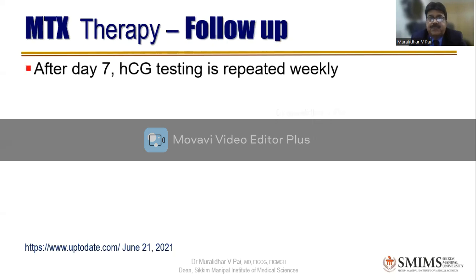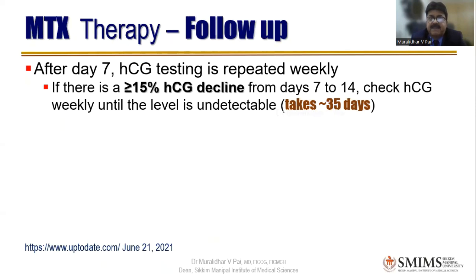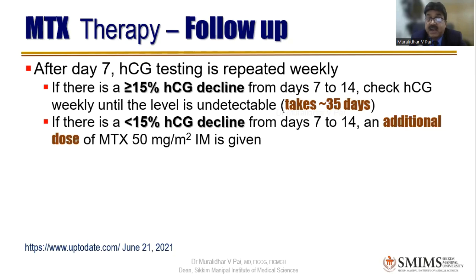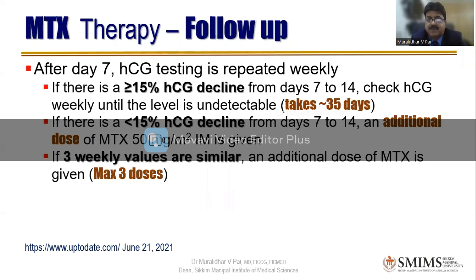Therapy follow-up. After 7 days, HCG is tested and then repeated weekly. If there is a more than 15% decline from days 7 to 14, check HCG weekly until the level is undetectable. Usually, as I said, it takes 30 to 35 days. If there is a less than 15% HCG decline from days 7 to 14, an additional dose should be given. If 3 weekly values are similar, an additional dose is given, maximum 3 doses. After that, you have to go for laparoscopy.